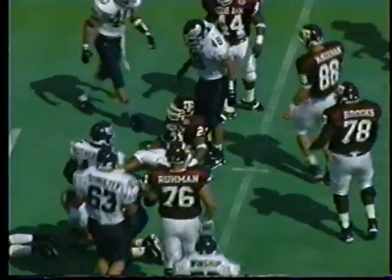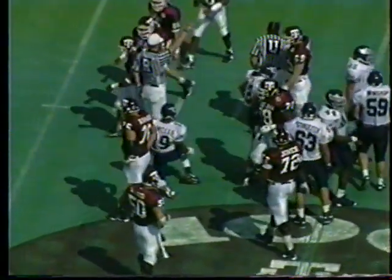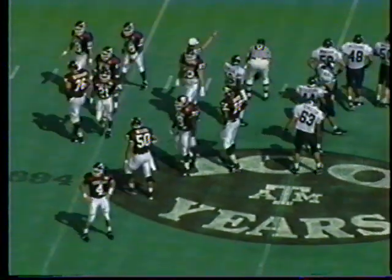Here's the handoff again to Biggins. Started inside, started back then to the left, and he's tripped up at the line of scrimmage, the 49. On a second down, it'll be third down and still six coming.